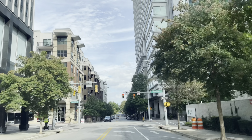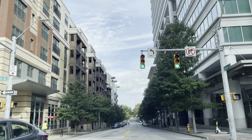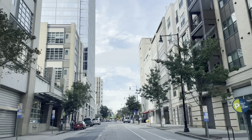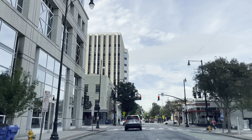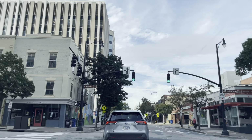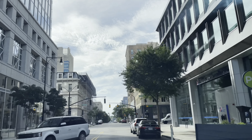I'm gonna take a left here. I think I saw the state capitol. Let's go see that. Wilmington Street. So we'll pop onto Wilmington here. On that other road. State Capitol straight ahead. Martin Street. The Mecca Restaurante.